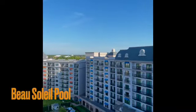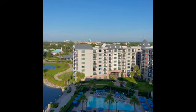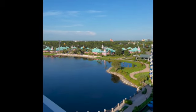The last one is the Beau Soleil pool, and this is right down there in the middle. I showed you two a little bit earlier. That's the quiet pool, also pretty big, centrally located, and a little more low-key.